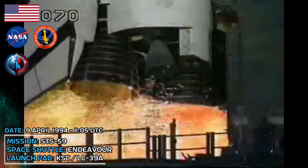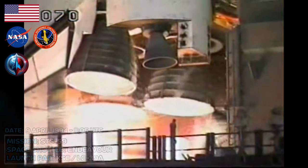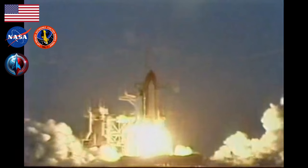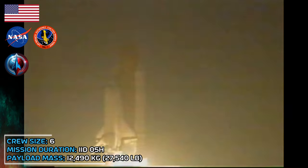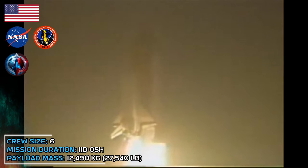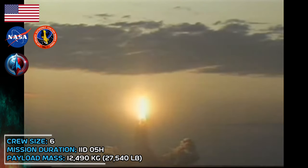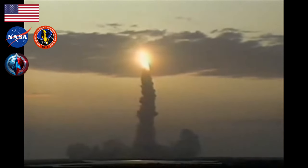7, 6, main engine start. 5, 4, 3, 2, 1, 0, and liftoff of the Space Shuttle Endeavour, observing the changes of planet Earth. Roger, roll, Endeavour. Houston, now controlling Endeavour, rolling on course for a 57-degree inclination, 120-mile orbit.